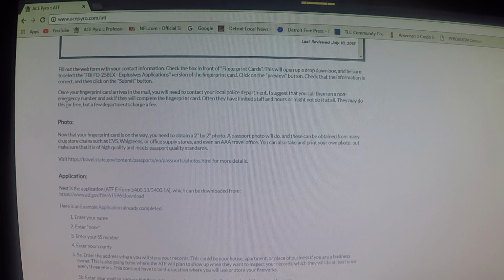I suggest that you call them at a non-emergency number and ask if they will complete the fingerprint card. Often they have limited staff and hours, or might not do it at all. Or they may do this for free, but few departments charge a fee. I had a hard time. I tried calling local police departments, and nobody fingerprinted the public. So I got frustrated. I tried going to a larger city like Ann Arbor, figuring they'll do it. Well, no, they don't. A lot of departments will use a third party for fingerprinting.